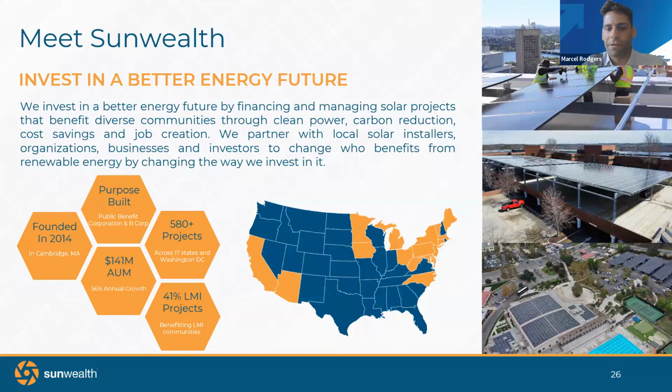You can see here our mission is to finance and manage solar projects that benefit diverse communities through clean power, carbon reduction, cost savings, and job creation. We partner with solar installers, organizations, businesses, and investors to change who benefits from renewable energy by changing the way we invest in it. Next slide.